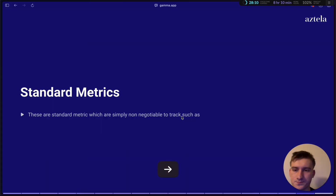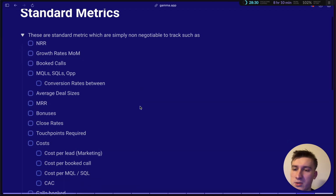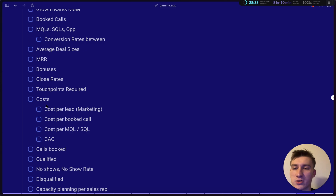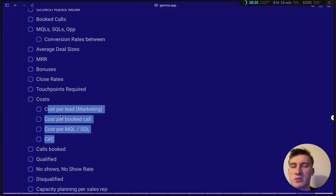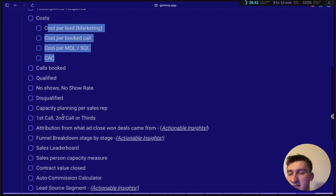Now the next one, standard metrics. I'm not going to explain every single metric for the sales department, but here are some of the standard metrics that we see constantly and they are very, very important. Of course, some of them are quite surface level, and I don't recommend tracking them because we are very careful about what we input inside our solutions, as they need to be actionable insights. As you can see here, average deal size, MRR, touchpoint required costs from the SQL. This is way more for software companies, CAC and so on. Closed booked, qualified, no-show rate, disqualified, capacity planning and so on.